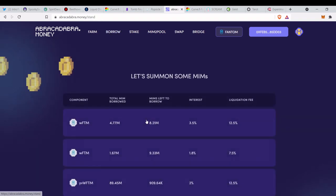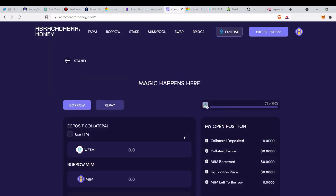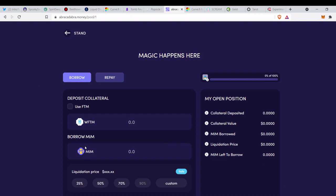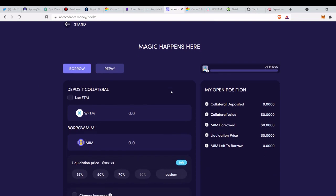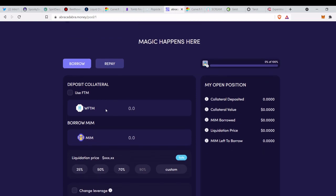But if you want to leverage yourself on FTM positions, you can come and put FTM as collateral to borrow MIM to buy more FTM or more any other tokens. Or you can, I had a video about MIM, and you can buy French fries or a new car without spending your FTM. But don't forget that you can get liquidated. So this will be a play for either $1,000 range to leverage your FTM position to earn more money when price of FTM appreciates. But it is very risky, don't forget that.